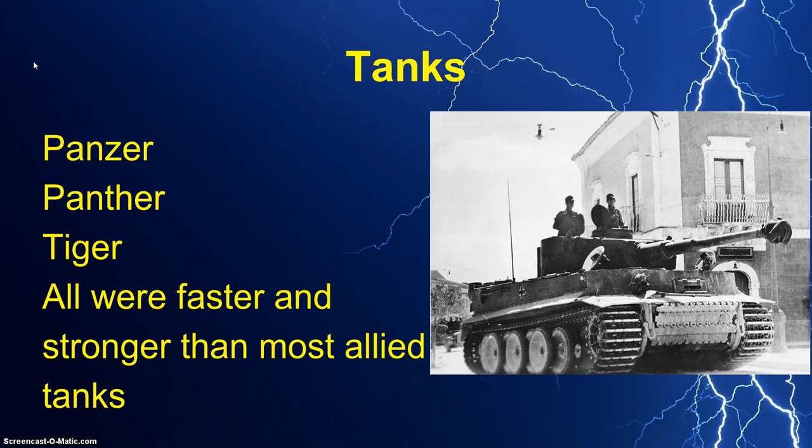The very bad thing about that is that they couldn't produce a lot of them. While the Russians could produce millions of T-34s late in the war, Germans could only produce thousands of Tigers, Panthers, and Panzers, and they would simply get outnumbered. But it worked initially because they were so good.